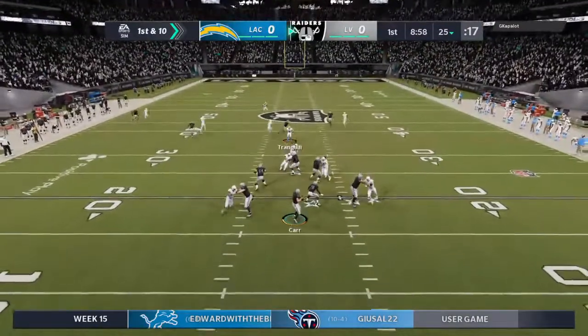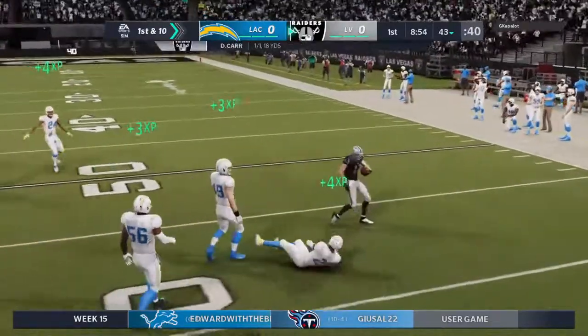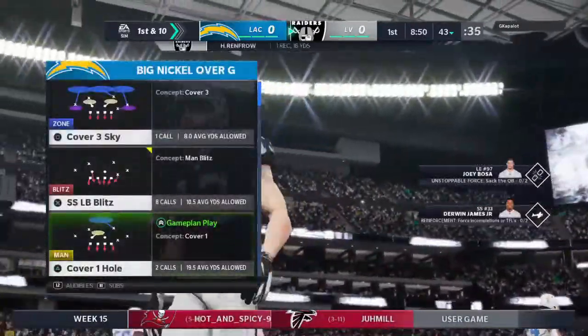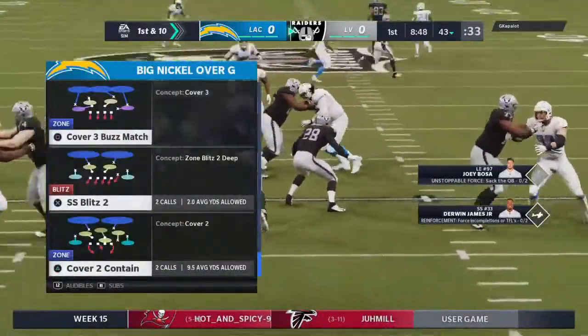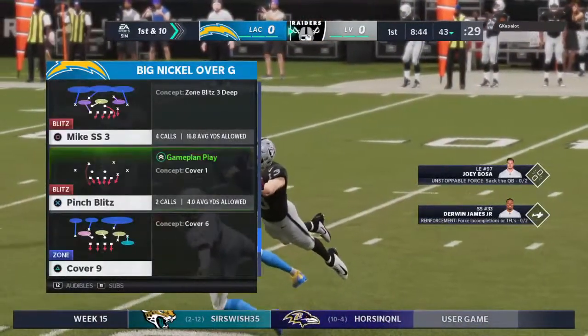On play action, it's Carr. And they get him down, but not before he takes it across the 40-yard line. An early statement on the game's first play. 18 yards and a first down. 1st and 10 at the 43-yard line.